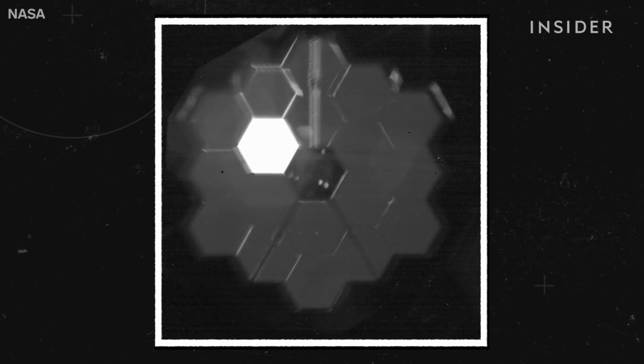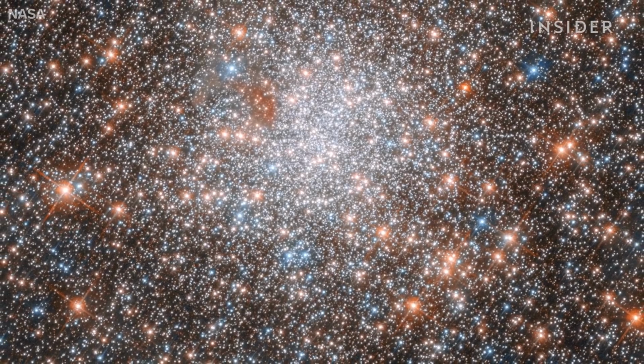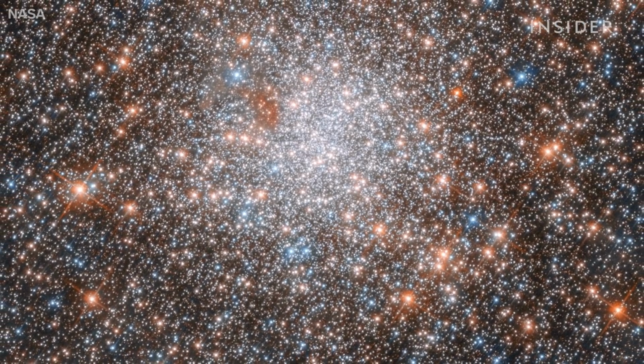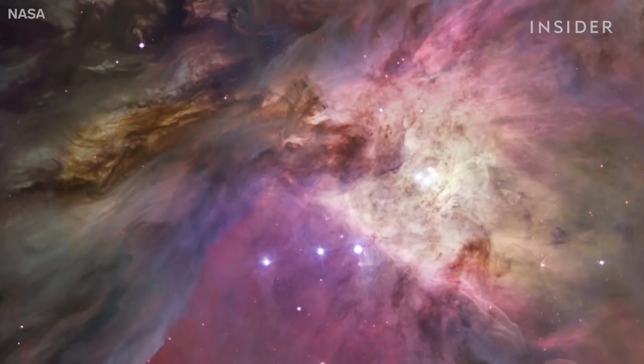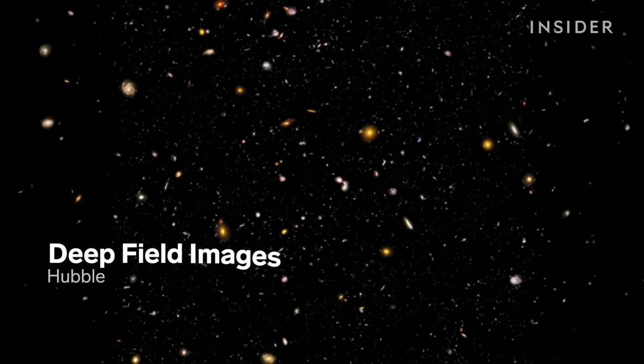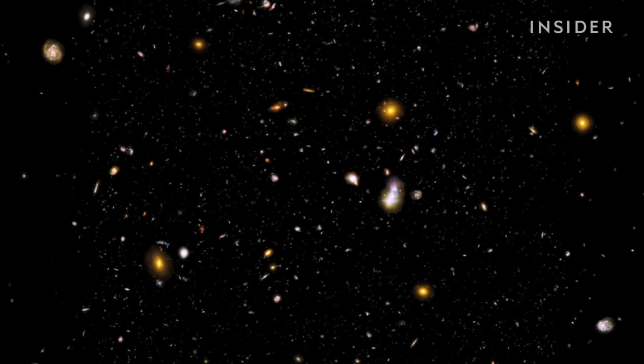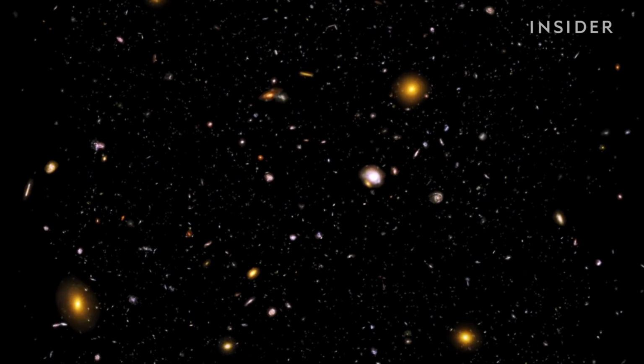So far, the Webb has little to show beyond this selfie of its big mirror. But it's the images it will record from cameras pointing in the other direction and send back to Earth in mid-2022 that everyone is waiting for. It's hoped that capturing a glimpse of the birth of our universe will make all the time and expense worthwhile.